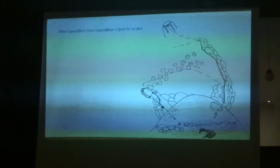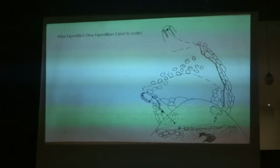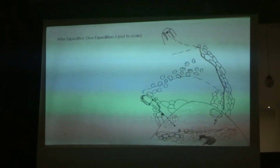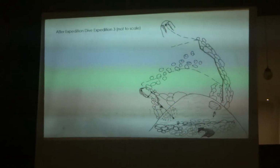And in my third dive, I passed Jatayu and turned right and managed to connect to Sita Maga. But I didn't lay a permanent line that way, I just came back all the way.